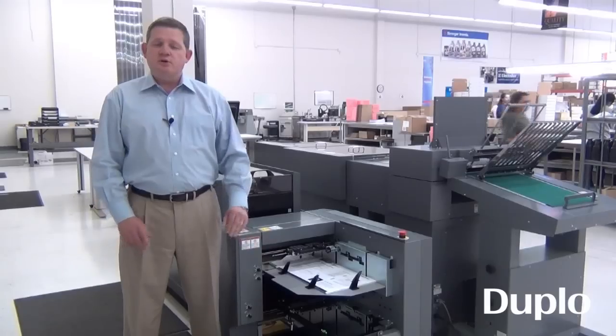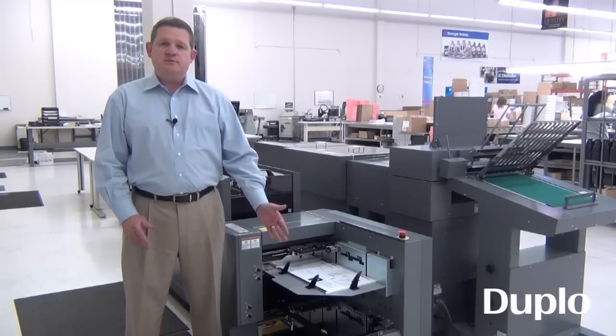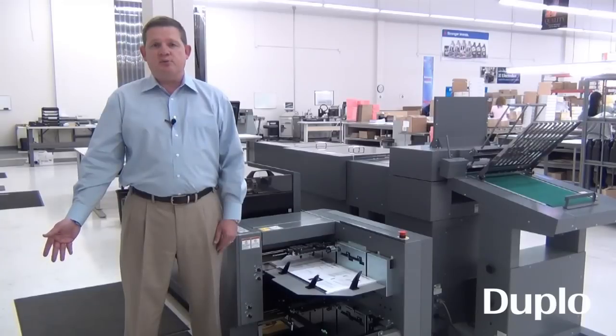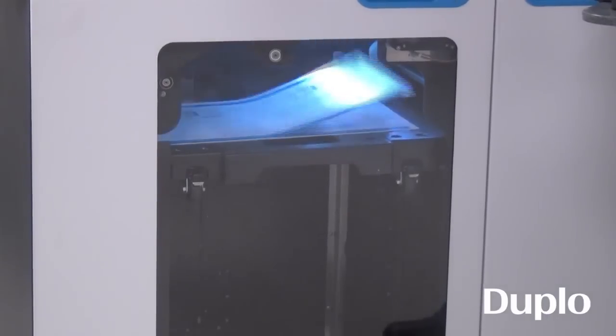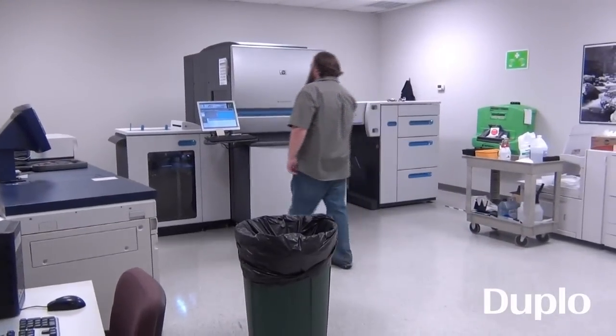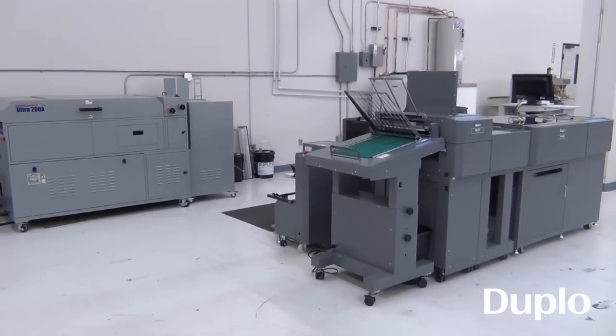We have presses. We go all the way from a web press in our Baltimore facility that runs close to 1,000 feet a minute, as well as cut sheet presses. We use both Xerox iGen equipment as well as Hewlett Packard Indigo equipment. In this particular facility, we have an HP Indigo. We have various Duplo equipment here.